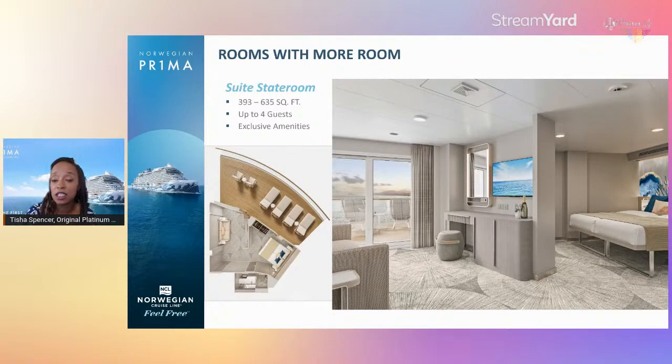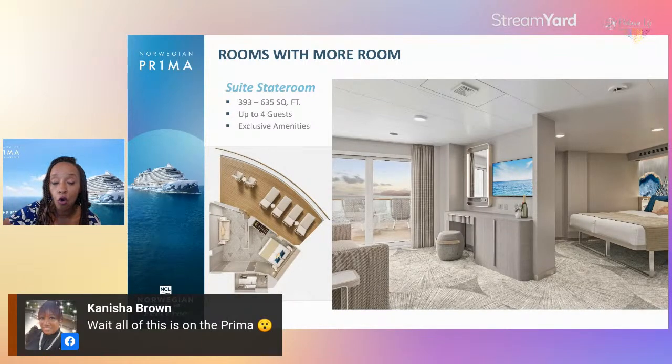The exclusive amenities include 24-hour butler service, concierge services, personal escort on and off the ship, a cocktail party, guys, with the ship's officers, fine bed linens and pillow top mattresses, plush bathrobe, slippers, and products. Guys, we're still talking. Look, sparkling wine and fruit on embarkation. You get suite room service available 24 hours a day, invitations to exclusive breakfast and lunch. And these are my clients right here. This is for you guys, because I know this is how you like to travel.